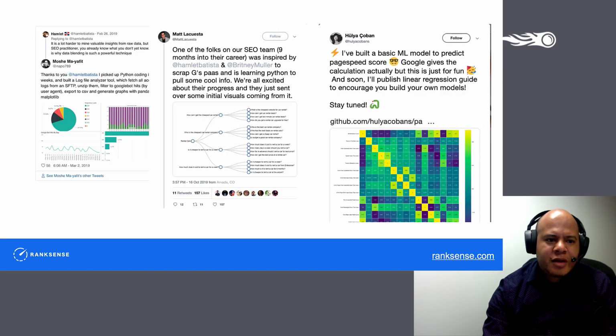So let me share some of the most interesting case studies that I've seen people tweeting at me. I started encouraging people to learn about Python last year, and Moshi, in just a couple of weeks that he spent, built a fantastic log analyzer, which I was very impressed by. I learned from Matt LaQuesta that a team member from his agency built this amazing visualization from People Also Ask questions, right? See how cool is that, right?